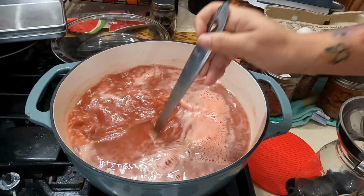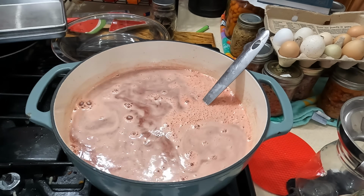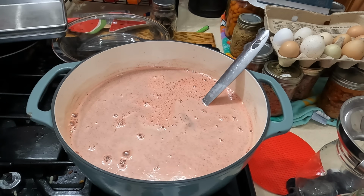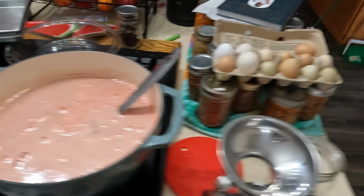So if you were to use white sugar, it just wouldn't be quite as dark. It would have that super pink watermelon color. Let's give it a little try. Woo! That's sour and sweet. I like it.